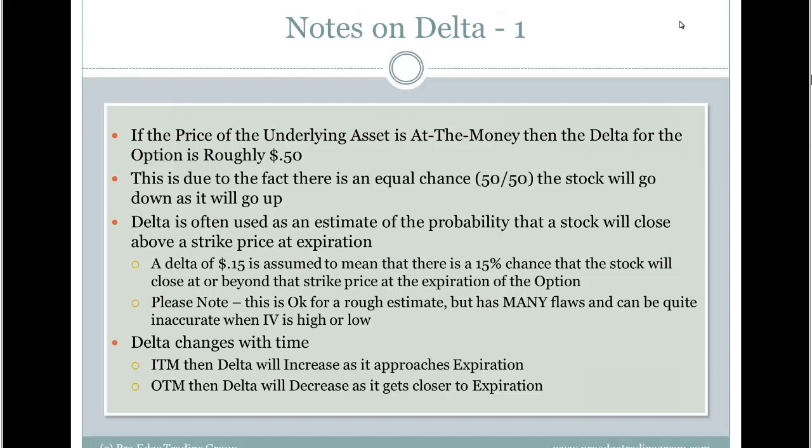As it goes deeper and deeper in the money, it's going to start increasing. That delta is going to go up from 50 cents to 51 cents, 52 cents, 56, 8, all the way up to approaching $1. That'll be a one-for-one relationship with the stock price. As it goes further out of the money, it gets smaller and smaller. It goes from 50 cents down to 49 cents, 40 cents, 30 cents, and starts drifting all the way down to close to 0 cents.